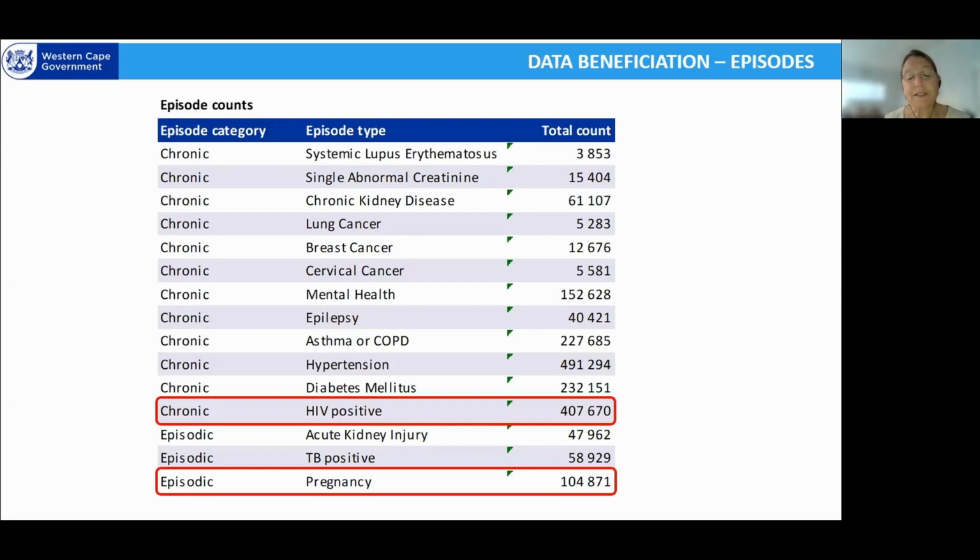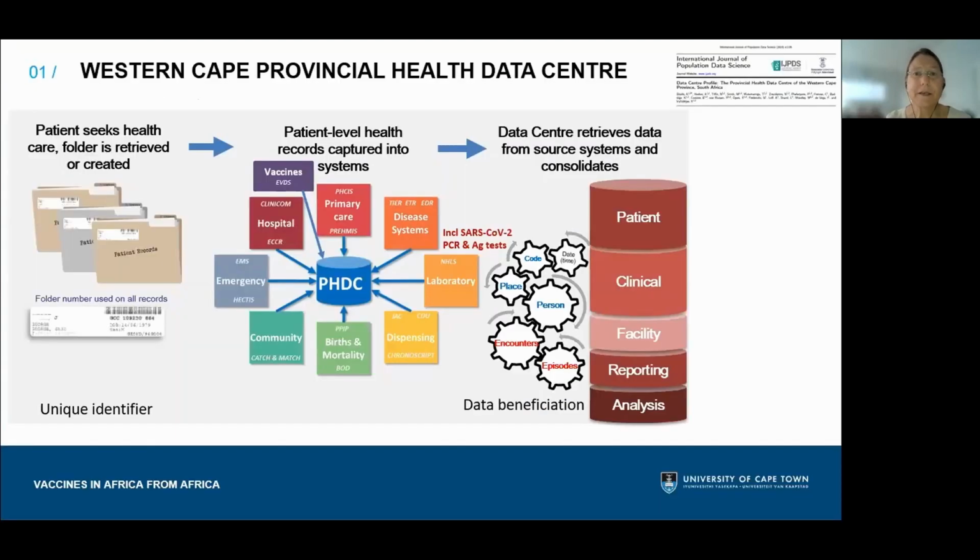You can imagine that this data could be used to identify groups of patients who might be suitable for a particular vaccine trial. We can also identify outcomes that might be important for a vaccine trial, like an infectious disease outcome, and in particular, an outcome that could happen long after the trial is finished, like cervical cancer for HPV vaccine. And we could also look at adverse events.